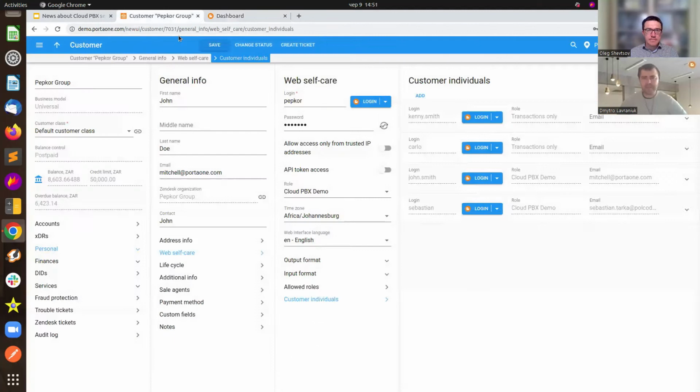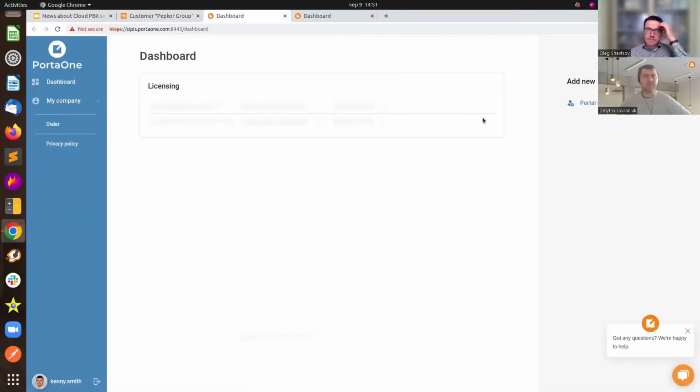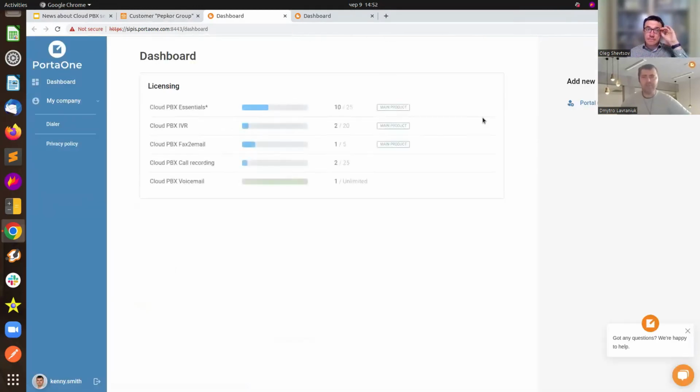Then if I decide to see the portal with the eyes of another user who has a different set of permissions, I click next to the user who has role transactions only. You can treat this user as an accountant who needs access to invoices and the payment menu, right? So this way we prohibit access to Cloud PBX related settings while we open access to the billing submenu, for example.